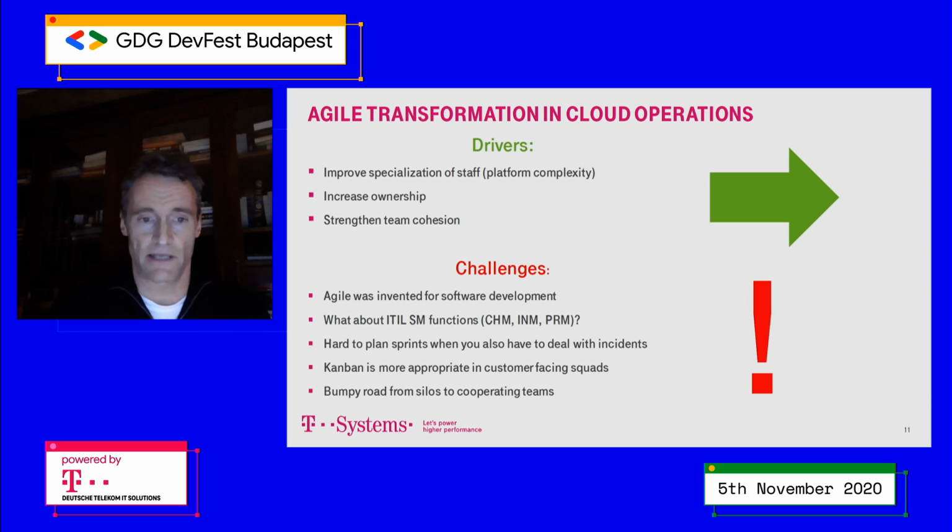What kind of challenges we had? Of course, as we know, Agile was invented for software development. So it is very hard to plan sprints when you also have to deal with incidents. Of course, we have a monitoring system and we get alarms about any deterioration of services or platform elements. But still, incidents can happen, yeah? And then you have to deal with them immediately. And for this reason, if you have a project work, if you have a sprint in which you would like to create something new or deploy new services, here this creates an interruption. So that's why especially in these customer-facing squads, we soon realized that the better option is to have Kanban methodology, and with that ensure the appropriate prioritization of the backlog items.